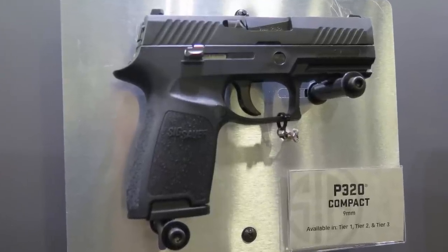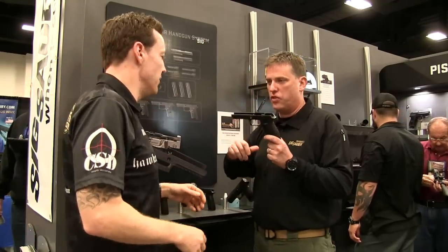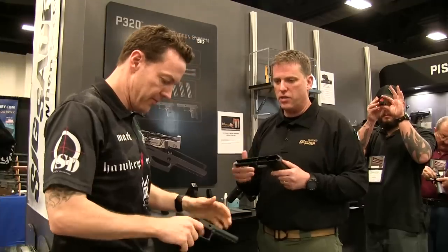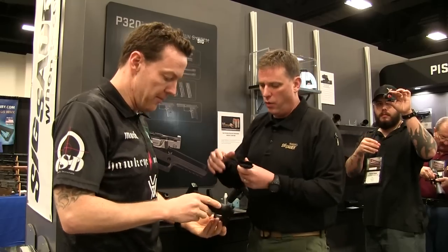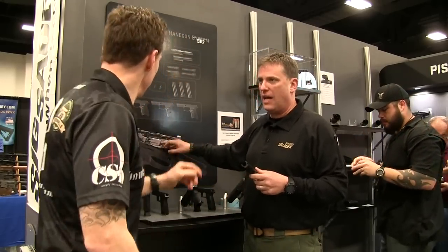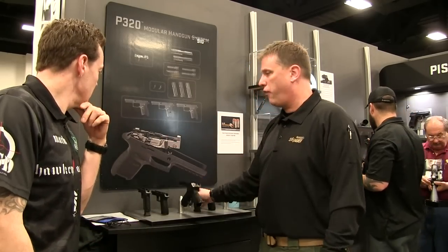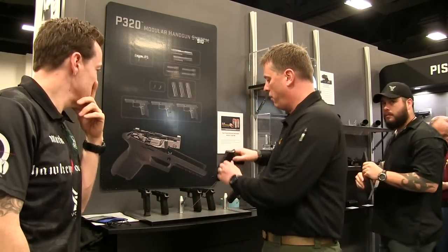The compact, full size, it was awesome. So originally came out with this in the full size medium grip. What makes this gun so interesting is the modularity of it. You take out this unit, the chassis of it, and drop it into whatever frame size fits your hand. And it's real simple operation.